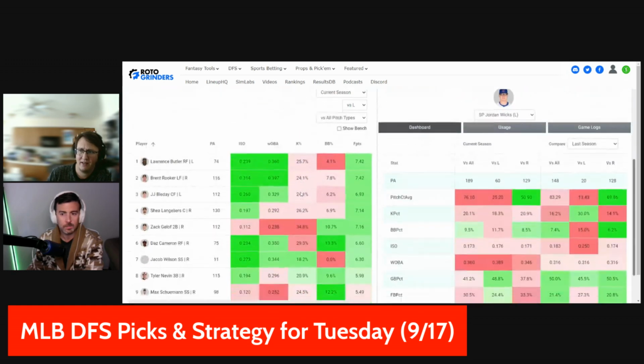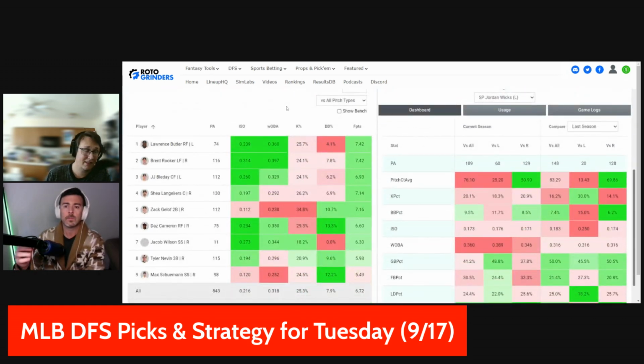Jordan Wicks on the other side. This has me liking the Athletics. I'd like them a little bit more if the wind was blowing out, but actually, considering the slate and the fact that the wind is not blowing out, I think I actually do like the Athletics more than I would because they're not going to be as owned. So Wicks gives up a 171 ISO to righties, and they have a lot of good righties. 216 ISO collectively for Oakland. They do strike out a little bit, so you definitely can play both sides of this one, but I really like Oakland, especially if they're going to get a little overlooked here because the wind's not blowing out.